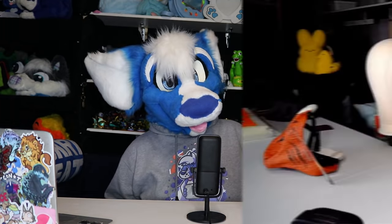I actually bought a proper mannequin head this time, look at that. Though it doesn't really have a chin or anything, so I'm gonna have to build something like that out of foam first so it's like a realistic head shape. But yeah, I shall see you out of suit.